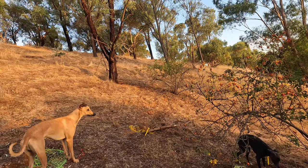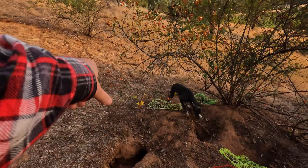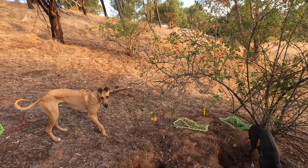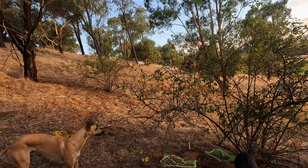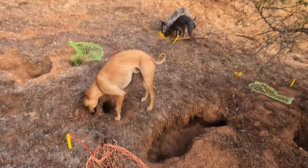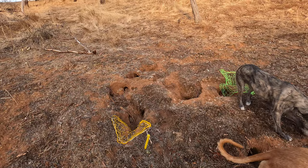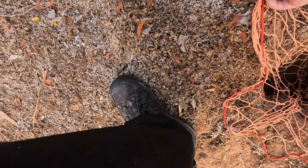This rabbit just won't bolt, guys. Probably got his head in the corner. I heard him kicking. Heard a couple of bolts around here in circles. Now just kicking there. I think Chewy's got hold of it. Charlie. Maybe I'll start picking these nets up. They're not going to get that out. Oh, bloody hell.